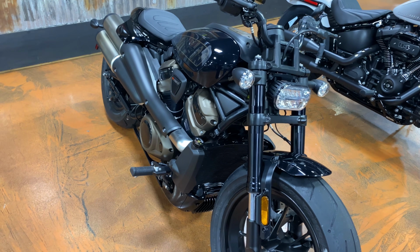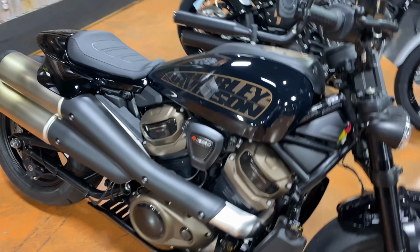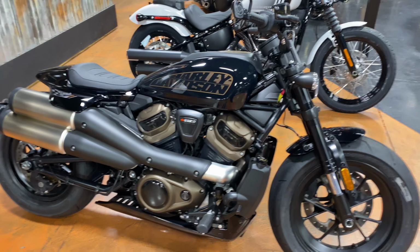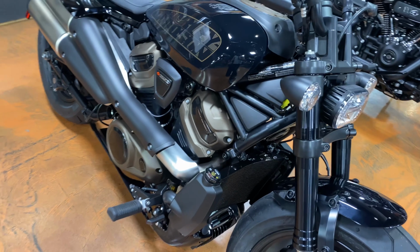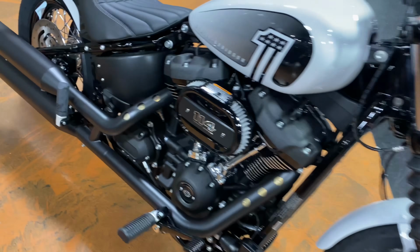I've yet to hear one personally, but this being the same motor, I think that's giving people a little bit of an advantage as far as figuring out what to do to the exhaust to give it its own unique sound, but also let it sound good. So we're really comparing apples to oranges with these two motors. I mean, they could not be more different.